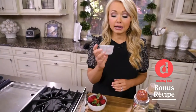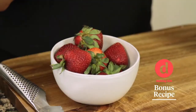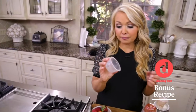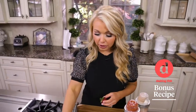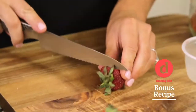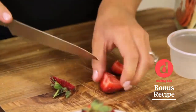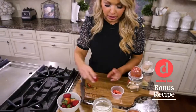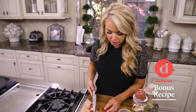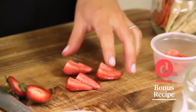Then you wanna take any kind of fruit or applesauce cup. This is also a great way to recycle, and you empty it out and clean it out. So we have an empty applesauce cup that's cleaned. And to the yogurt, I'm gonna add some strawberries, but you could do nuts, granola, any kind of fruit that would go good, anything that you like. And I'm gonna cut up the strawberries so that they're small enough to fit inside the applesauce cup and just enough to sprinkle over the yogurt.